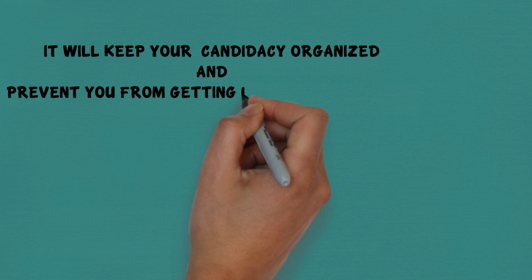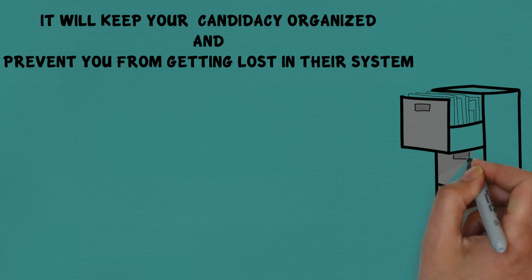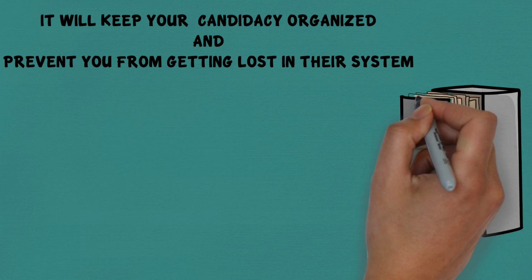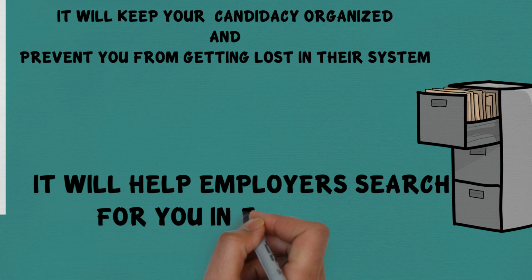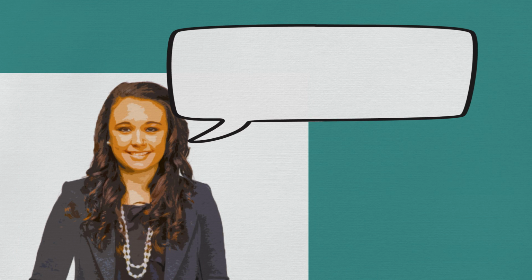their hiring documents. This will help them keep your candidacy organized and prevent you from getting lost in their system, especially since the person who first sees and keeps track of your documents at an organization could be someone who is not even connected to the job itself, like an HR representative. Help them be able to look back in their records and search for you in the future. This capability can sometimes lead to you being offered an interview or a job months after the position you originally applied for closes. Then what do you say?